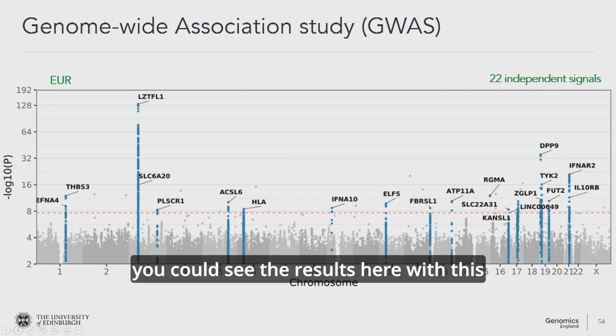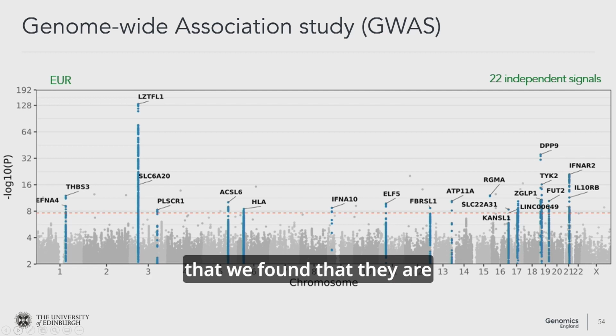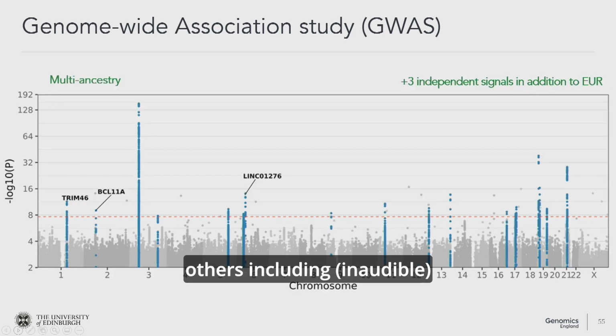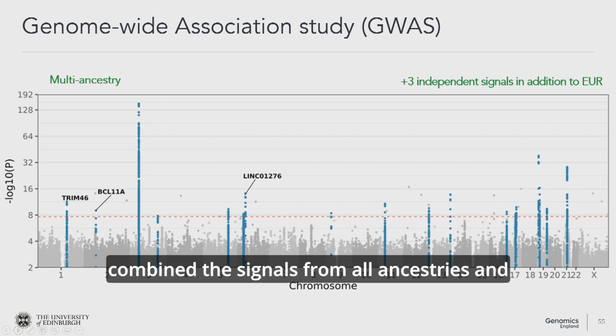What we annotate here is all of the signals that we found as statistically significant, and the related genes in which these variants, having the statistical association, have consequences. For example, we also replicated the chromosome 3 signal, and we found many others, including on the HLA locus. These signals were found in the largest cohort that we had, in Europeans, but we also coupled that with an analysis that combined the signals from all ancestries, and we discovered another 3 additional signals to these European signals, for a total of 25 signals, which brings the number of associations with COVID-19 to almost doubling of these novel findings.